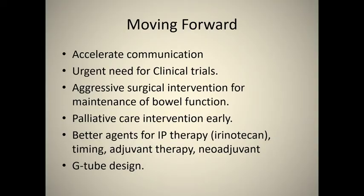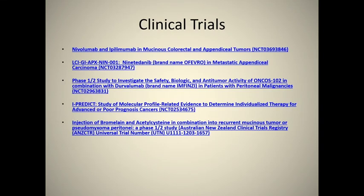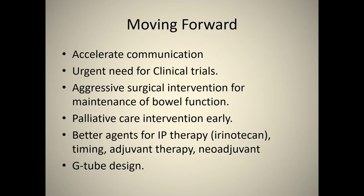Moving forward, we need to talk with the surgeons and accelerate the communication. I think this is a rare disease, and a lot of medical oncologists have a lot of apprehension when they see these patients. They don't know what to do, and invariably they get FOLFOX. By the time we see them, they already have neuropathy and have progressed on that base therapy. We need more clinical trials.